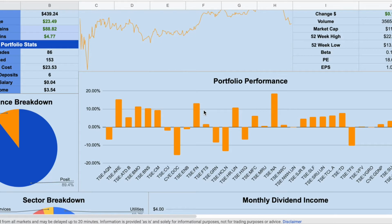And for those with bad performance, the worst one is DOC. This is a small cap growth stock that I bought. The second one is HCLN, which is an ETF that focuses on clean energy. And the third one is TFII. So it's like minus 10% down. So these three are currently the worst performing stocks in my portfolio.